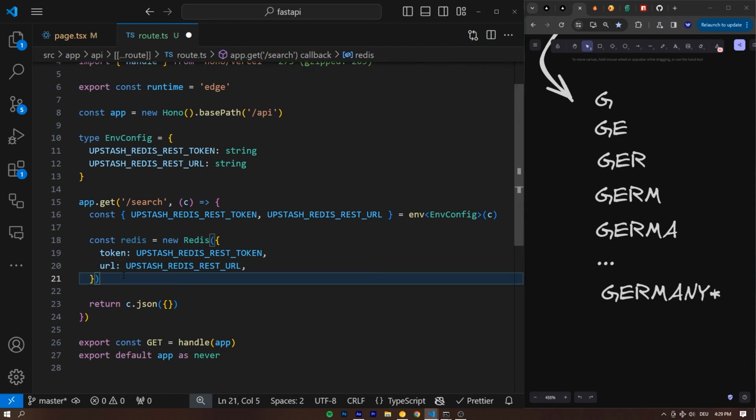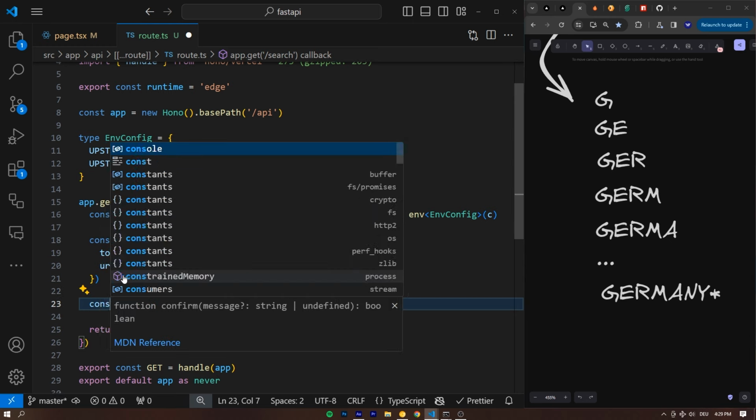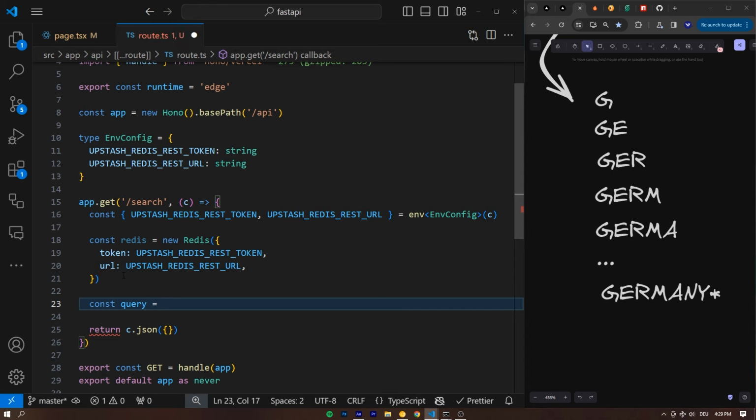And now getting access to the search query, so what the user typed in, is also really easy. Let's say const query is going to be equal to c.req, that's how we get access to the incoming request, .query, and in here we want to pass the query parameter that we called it, right? So we called it q.